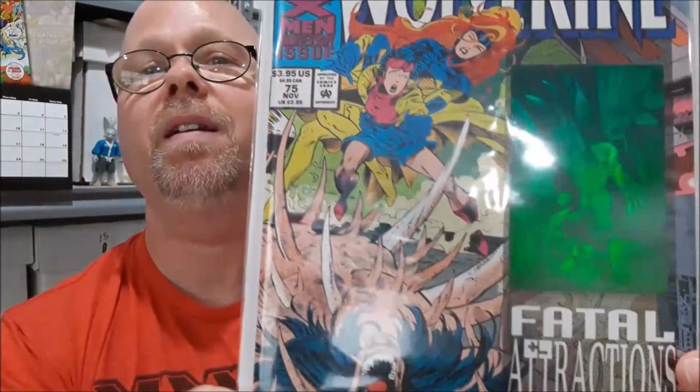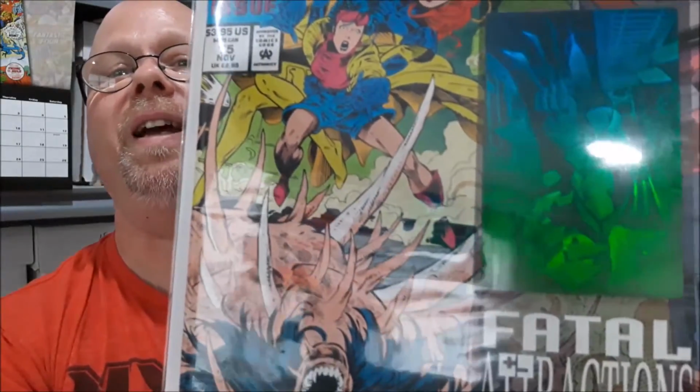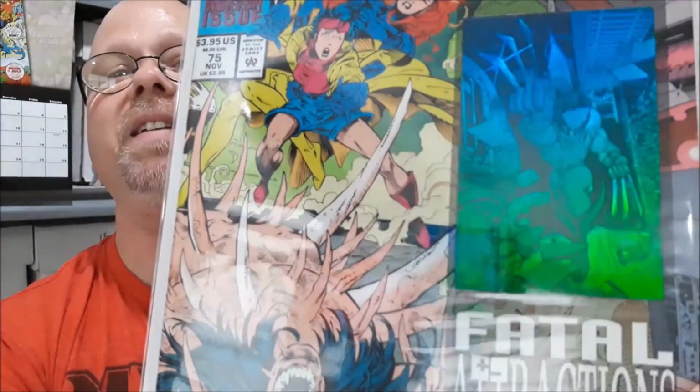I've had this comic for a long time, Wolverine number 75, with that beautiful Wolverine hologram on the front. I wonder how close I can get that to the camera without it blurring. But just a great cover there, and great artwork inside, because you have Adam Kubert art with Larry Hama doing the writing.